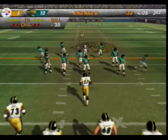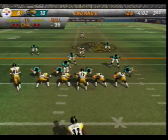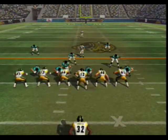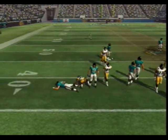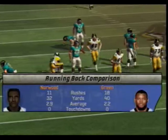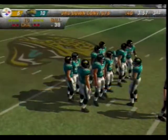It's second down and 8 to go. Ball on the 35-yard line. Number 32, the lone back. They give it to the halfback. Smith comes up to make the play at the 39-yard line. Number 32 rumbles forward for a gain of 4.